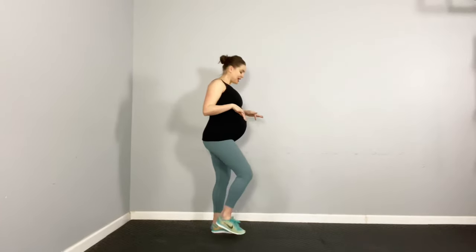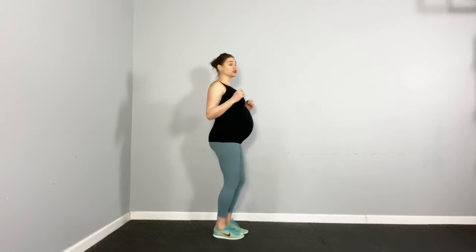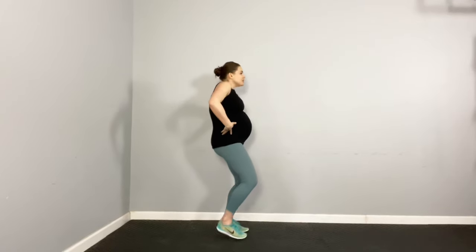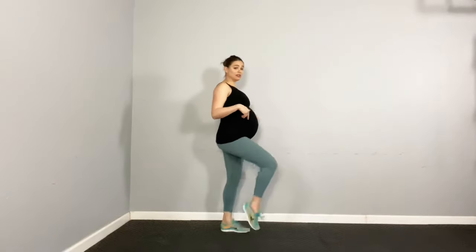To begin, we're just gonna talk about some quick form tips while we step in place. Remember with these workouts, we're really thinking about good body posture. We're thinking about shoulders in line with the hips. We're not excessively arching out and we're not excessively curled under. We're in between that space of good alignment. When you're stepping, you're thinking toe, heel, toe, heel, toe, heel. Full follow through with the foot.